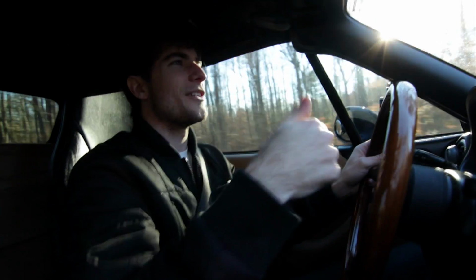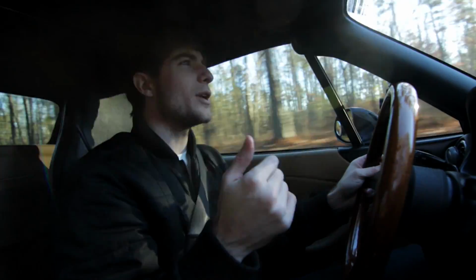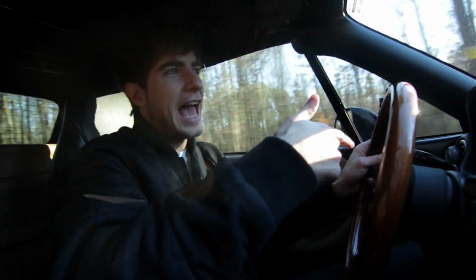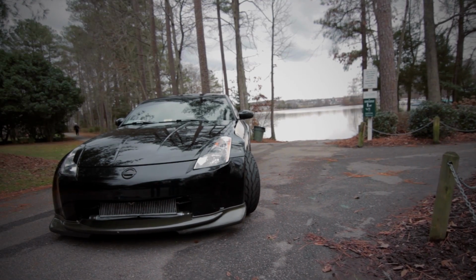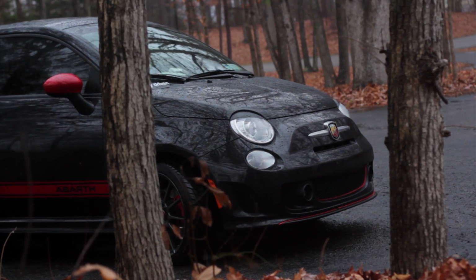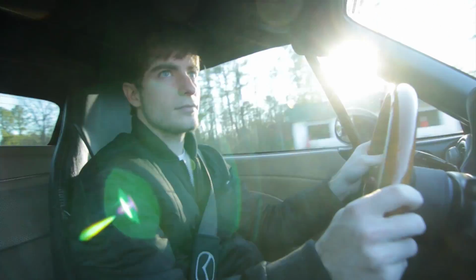I also love the kind of hashes on the headlights as well. It makes it look a lot more aggressive. The little hashes on the headlights on cars, if you have a car that's not that aggressive looking, a lot of the times if you just do that kind of hash or eyelid, it makes it look so much better. The 350Z I reviewed had them. The Fiat even had them that I just reviewed. It just adds a little bit of flair.